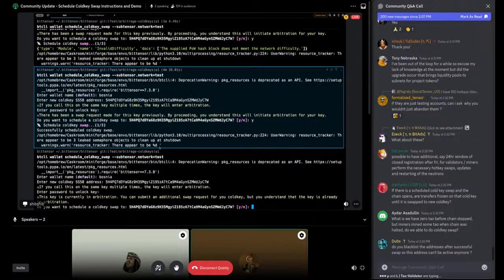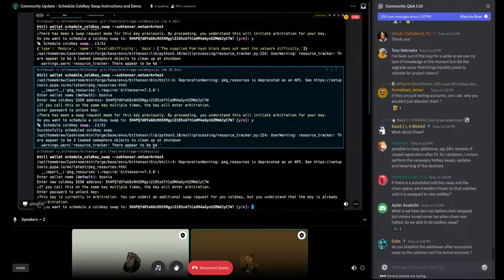Is it possible to have an additional, say, 24-hour window of closed registrations after Friday for validators and miners to perform the necessary hotkey swaps, updates, and restarting of the neutrons? That's cool. I love that. We should call them neutrons. Just add a T. That's a good suggestion. We'll think about that one.